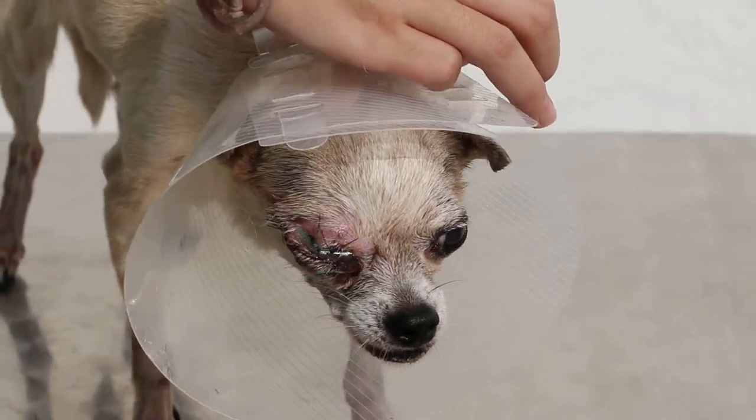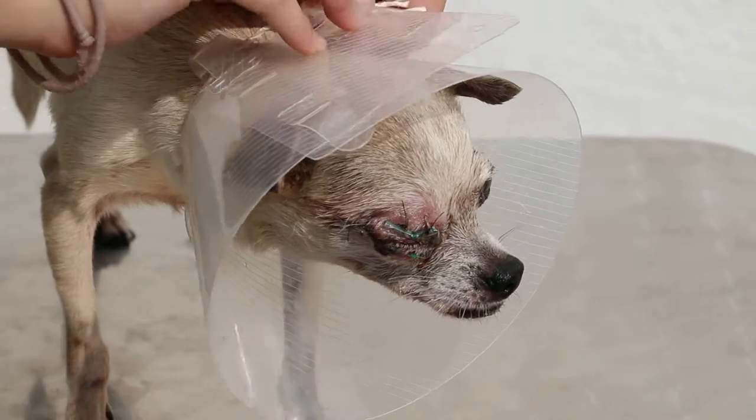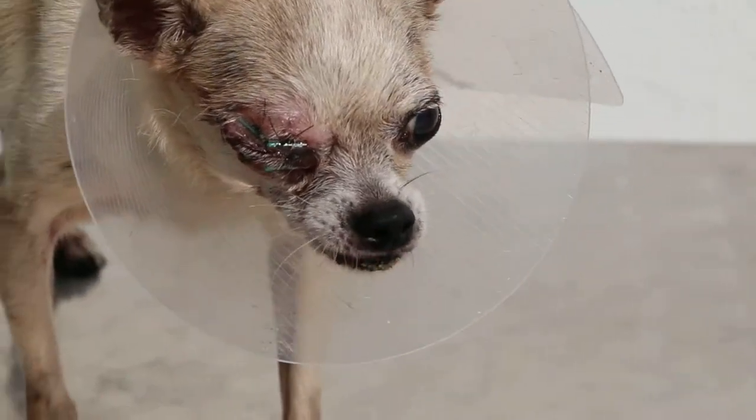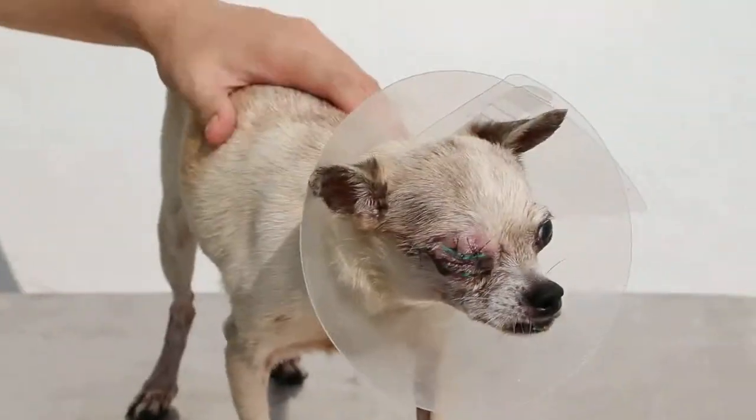The eyeball must be very well cleaned up as well, not just pushed in, as there were infections, pus and hairs. Okay, put in, bring in.